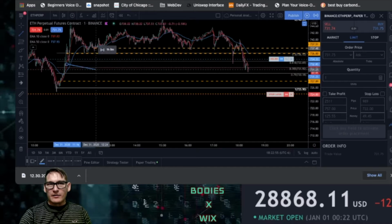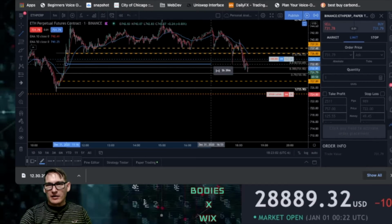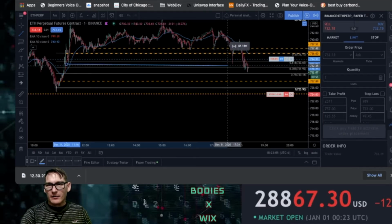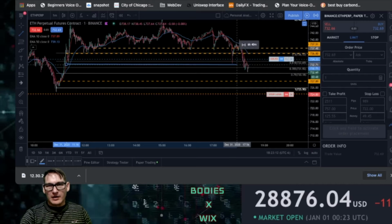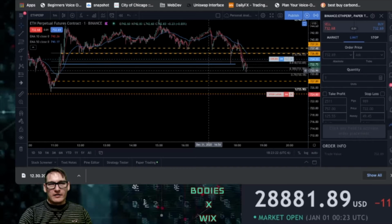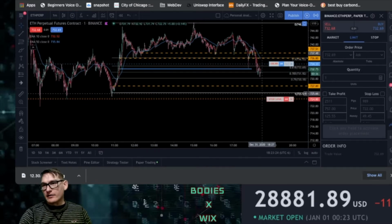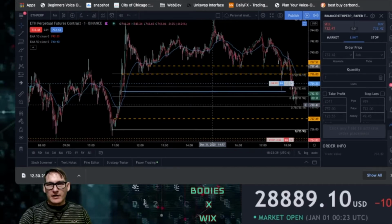Because you gotta think, especially something like Ethereum, and you're trading a CFD, even if you're trading a penny lot, if it moves $1, you make $1. So put a couple of those in. If you put like a 5-cent lot, if it moves $1, you make $5. So every little bit counts. Every little movement counts. So that's why I really pay attention to price movement.